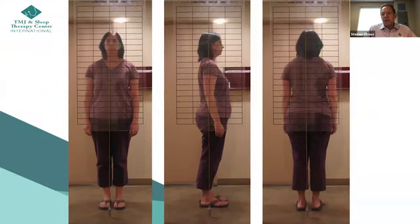So we take posture photographs, and the object is to split the person's hips with a plumb line and to see if it goes through their nose.